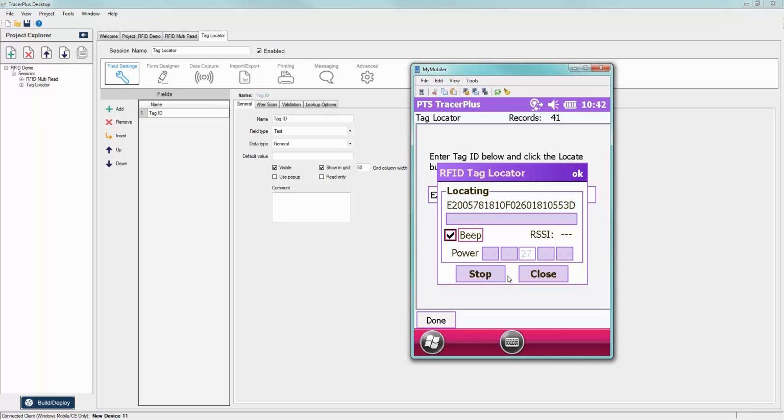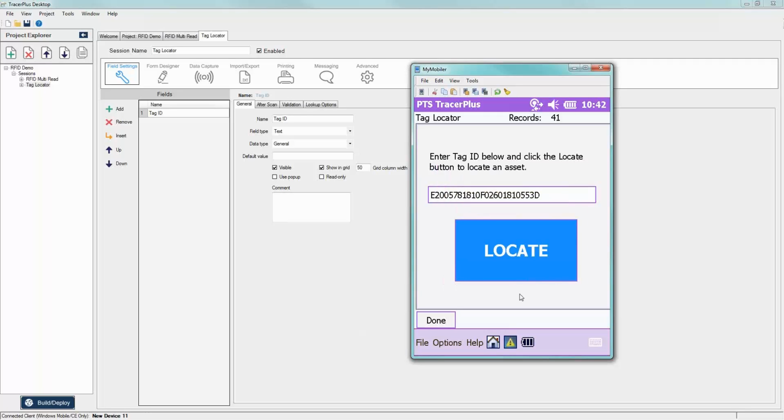You'll see here, I'm scanning some tags. I'm not really sure which one I read, so I'm just going to wave these tags in front of the device. You'll see as I get closer to a tag, it's going to beep more, and that progress bar is going to show further along. That's a good way for you to be able to locate a tag. That's pretty basic, pretty easy to set up. That's all I'm really going to cover on that tag locator.